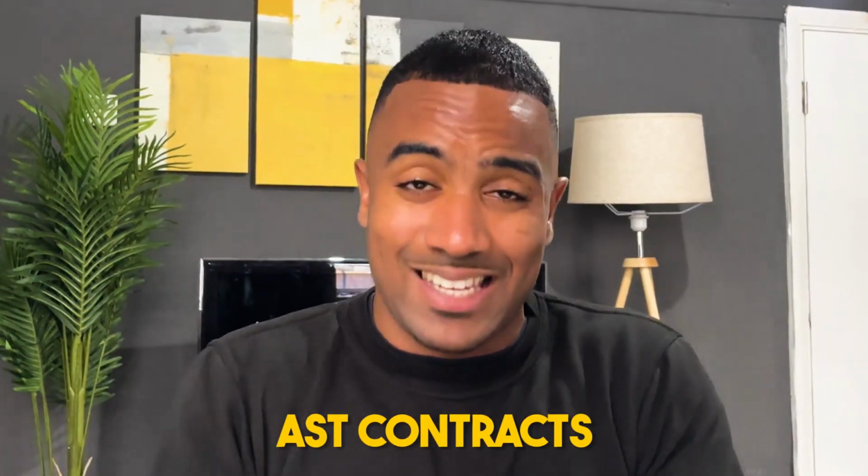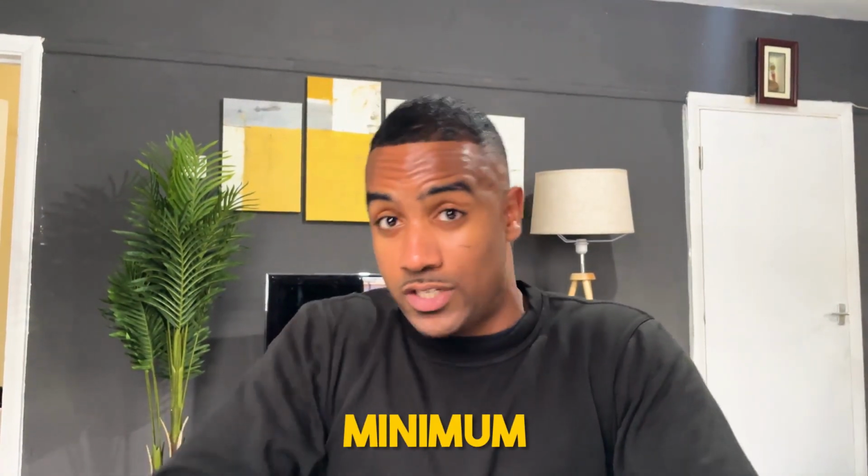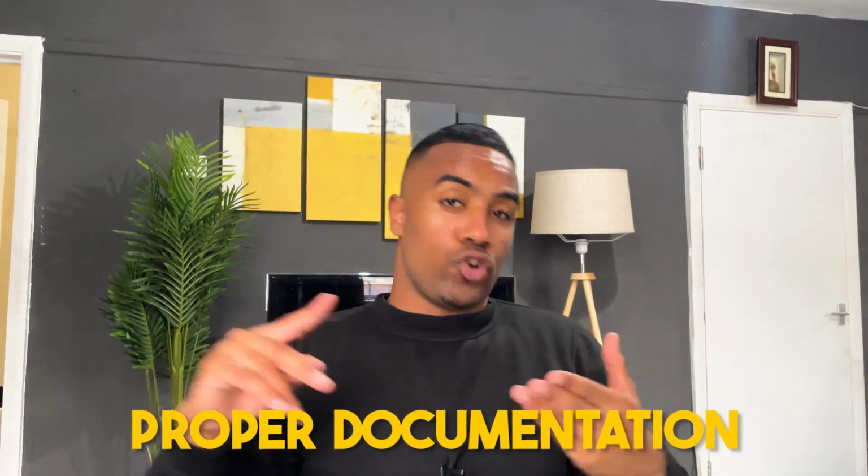You've got to think about AST contracts. If you go to an estate agent or a landlord, they are going to get you to sign an AST contract with a minimum of 6 months. And you have to go through referencing, you need to have right to rent, the proper documentation, and you need to be earning a certain amount as well. So it is a process, and if someone's coming into the country completely fresh, they're going to need time to get the right documentation and do all of those things to get a place for themselves long term. But in the meantime, service accommodation is the next best option for them.